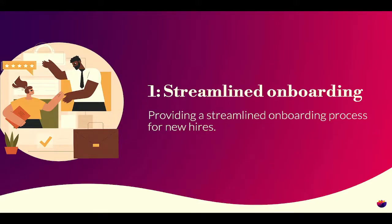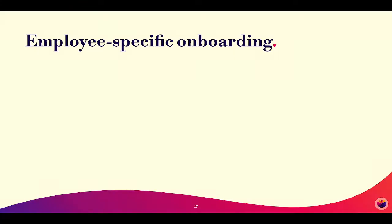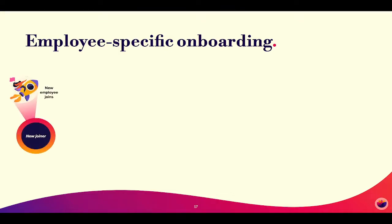So one of the main challenges that businesses face, especially as they scale, is onboarding new employees and making sure that that is a really smooth process. With Mautic, we can provide a really streamlined process, not only through email, but also through other channels. So this is just an example of how we might consider employee-specific onboarding that's personalized to the employee using Mautic.